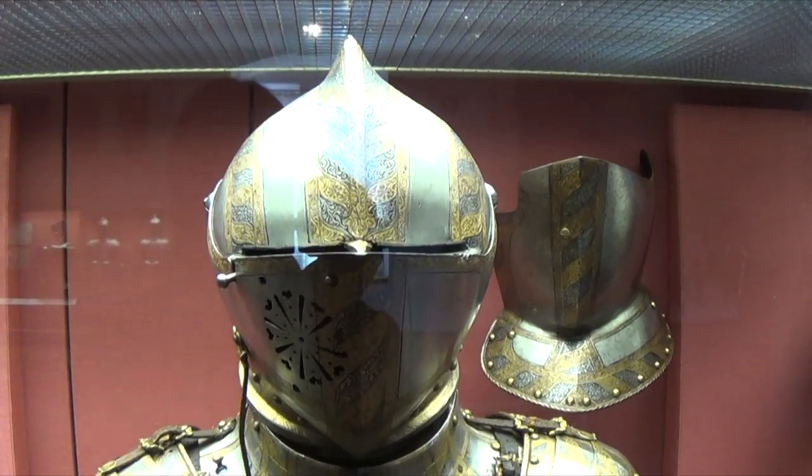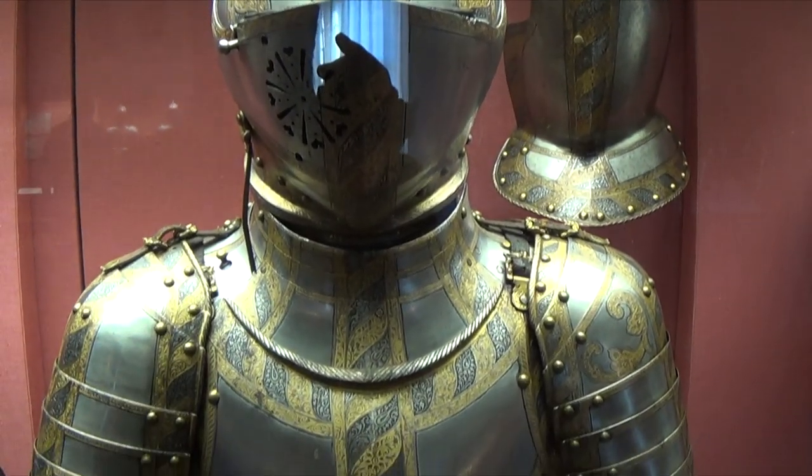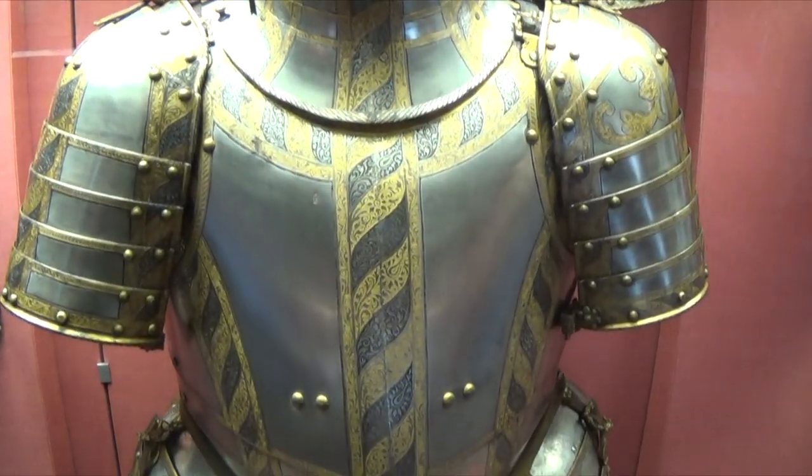So earlier I had shown examples of gilding. So here's another example of gilding within a harness during the 16th century.